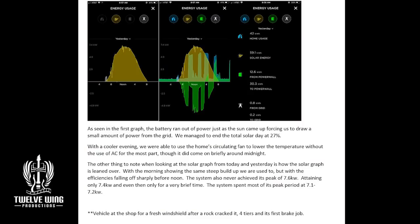It was interesting to see the difference between a day when the system was just allowed to prioritize AC with no assistance, just basically using the circulating fan and seeing how it was able to cope, as opposed to a more cooperative approach with the home where those windows were opened to bring in some cool air and to get rid of some of the heat.